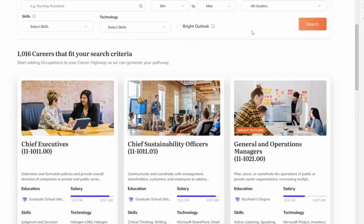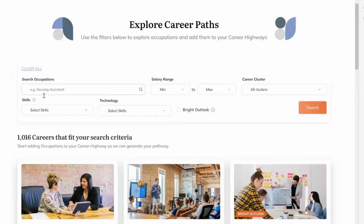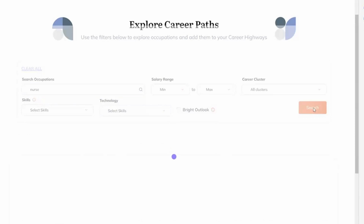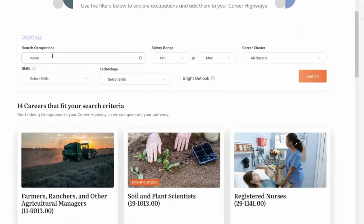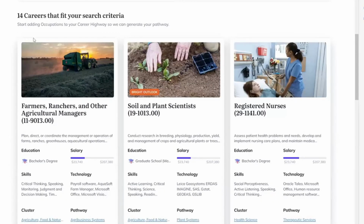We're going to search through all the different clusters. You can also add a keyword. So say you're interested in just nursing. You can also put in skills and salary range and whether this career has a bright outlook or not. So we're going to search across all careers, all clusters, and with the keyword nurse, and you can see we came up with 14 different careers.